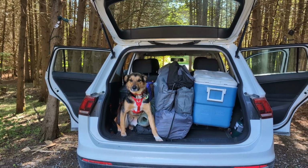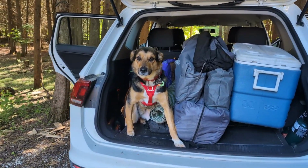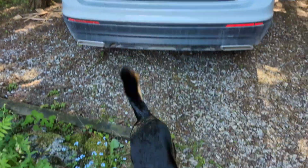So we are excited. We're just getting packed, but of course, little man, that's not your spot. If we're going to finish packing, you got to come out. Let's go, pup.